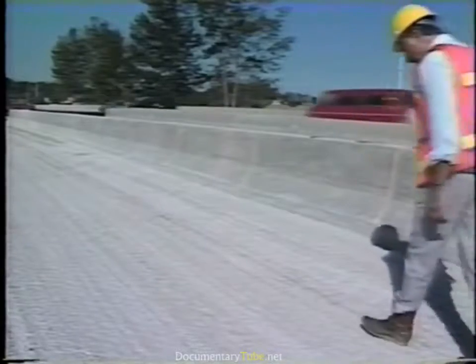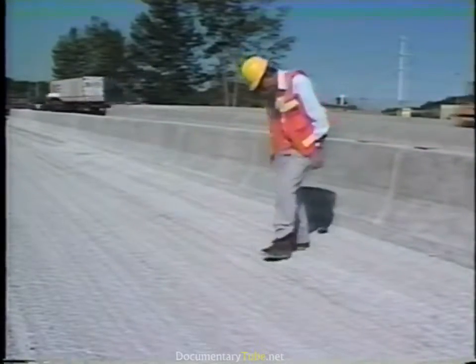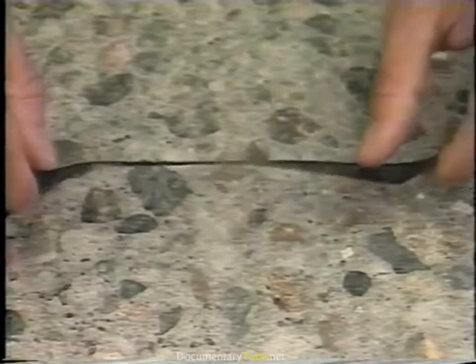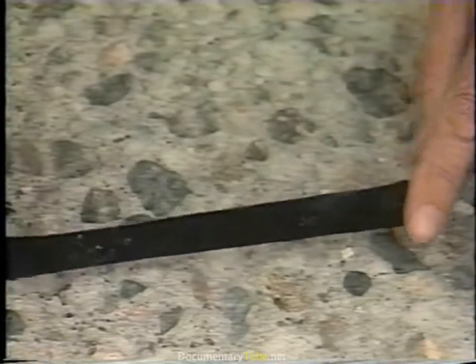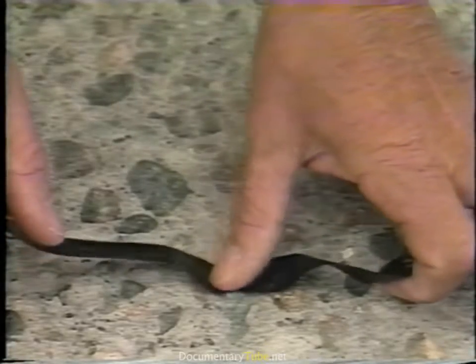The surface should now be thoroughly checked for the presence of any material which could interfere with bonding. A good way to check for loose material is to use black electrical tape. Just press the tape onto the surface and then examine the sticky side. If the tape picks up any particles, the surface should be cleaned again with dry compressed air.